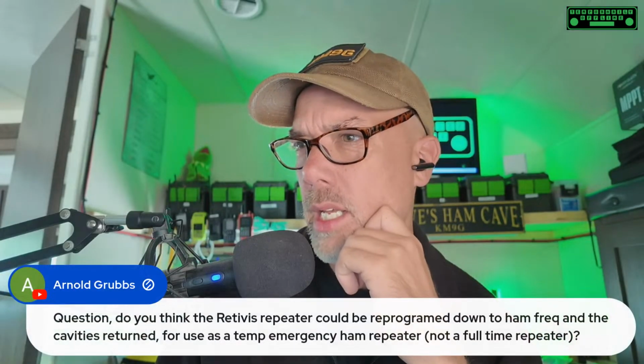70 centimeters. Yeah, sorry. I don't know why I thought you meant 2 meters. Down to ham frequencies, maybe that's why. Yes, so you can take the filter that's in there that's for GMRS and tune it over fairly easily. But if not, you can also get those filters on Amazon.